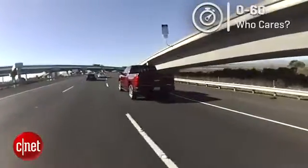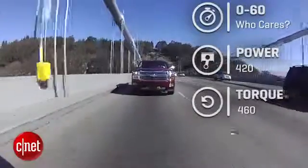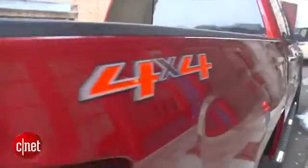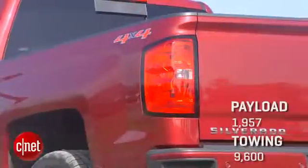0 to 60, who cares? You've also got 420 horse, 460 foot-pounds of torque, which these guys rave about being substantially higher than F-150 or Ram in similar configurations. Payload on this four-wheel drive short box is 1,950 some odd pounds. Towing capacity, 9,600.